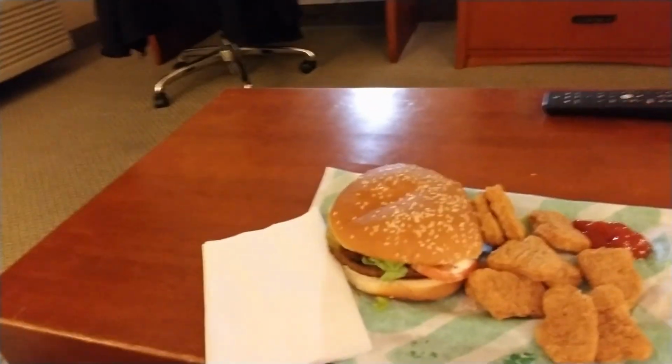Alrighty, everybody. So I'm back. I was originally gonna go to a restaurant, but instead I decided to just grab fast food. So nonetheless, this is what I got. I just got a regular burger with chicken nuggets. So that's gonna be dinner for today. And we'll go right ahead and continue this tomorrow morning.